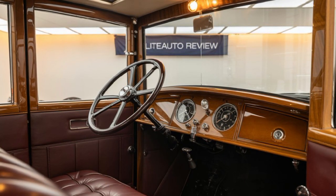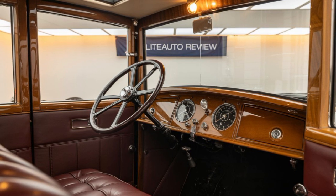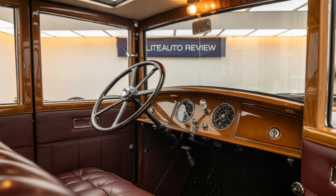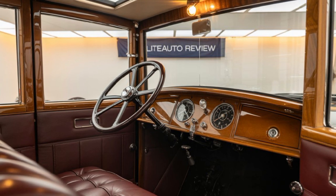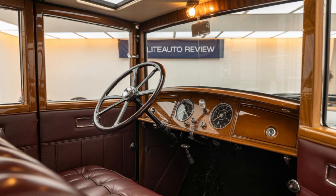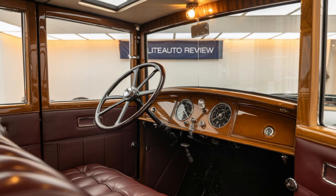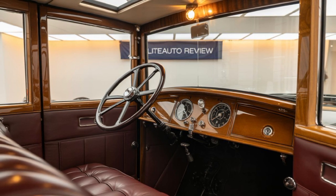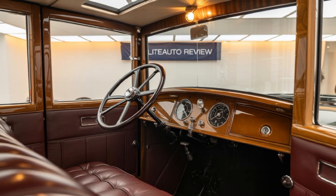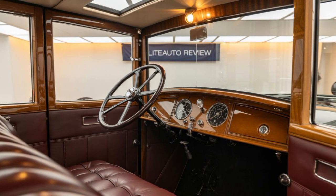Now let's talk about pricing. In 1904, the Rolls-Royce 10 horsepower was priced at around £395. That may not sound like much, but adjusted for inflation, that would be the equivalent of about £50,000 to £60,000 in today's money, or around $65,000 to $75,000.